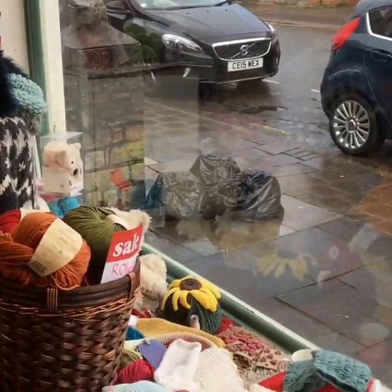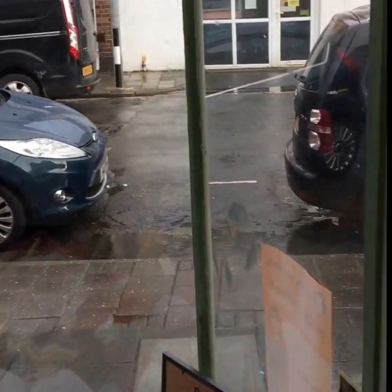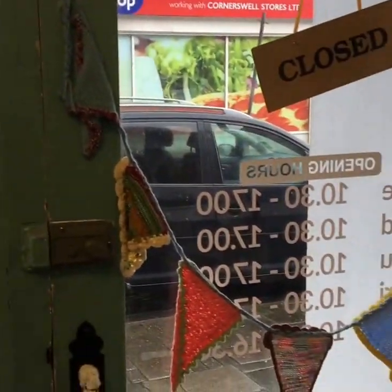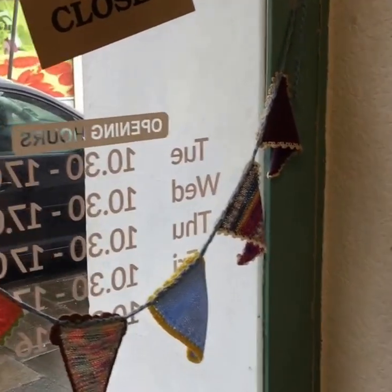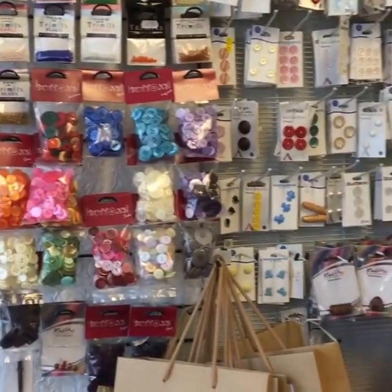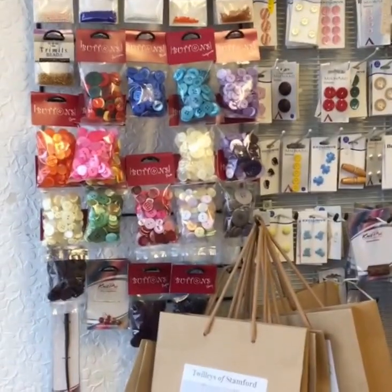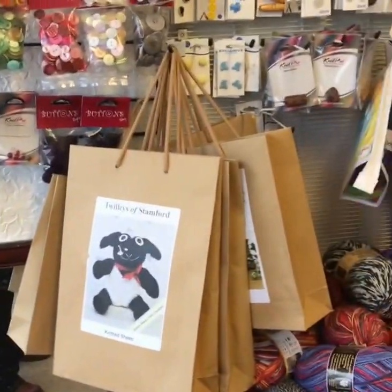At the moment there's not really a display as such in the window, but obviously I will also try and rectify that. If I step back a bit, you can see the front door there with the bunting, knitted bunting hanging off. So yeah, as you come in, we've got a wall full of buttons and bits and pieces. There's a few kits hanging around. Oh, you can see my feet in the mirror there.